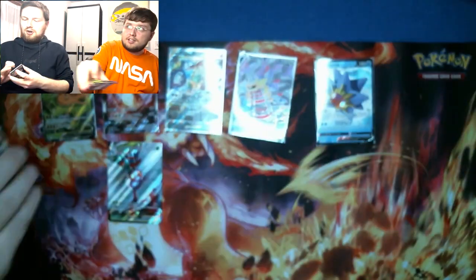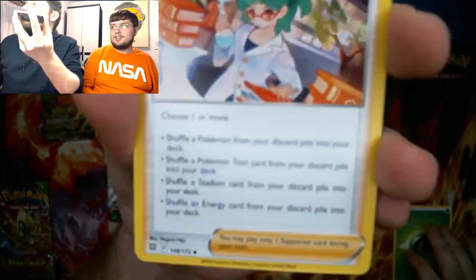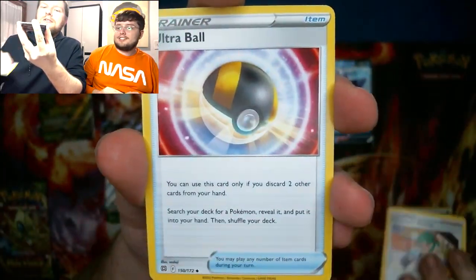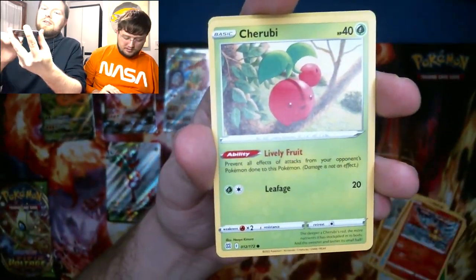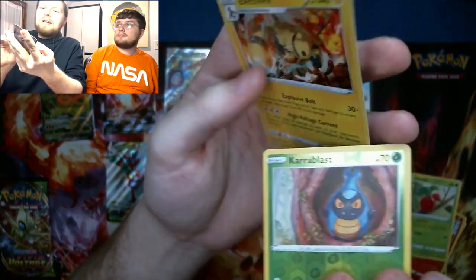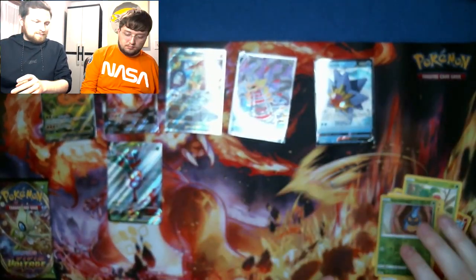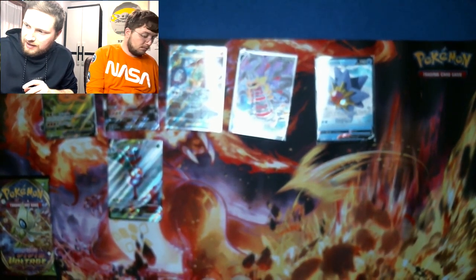Come on, baby. Give me a Charizard. I think you get a Charizard in here. I don't actually know. But just give me a Charizard in here. I just want a Charizard regardless. Ultra Ball. Vibrava. Magmar. Staryu. A Cherry. A Carablast Reverse Holo. And a non-holo Electivire. Unfortunate. All right, Fat Pikachu, where are you at?